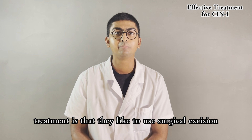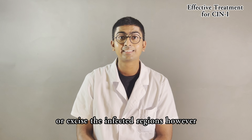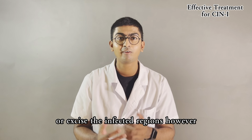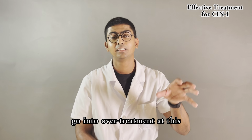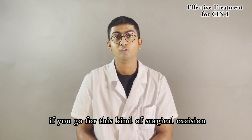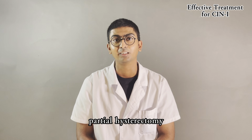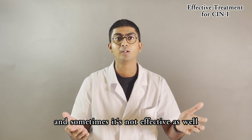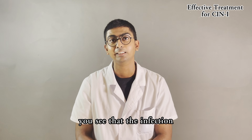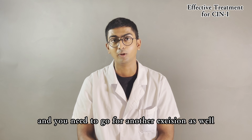So conventional treatment is surgical excision, where they just remove or excise the infected regions. However, it's very easy to go into overtreatment at this area if you go for this kind of surgical excision, where they will do scraping, conization, and sometimes even recommend partial hysterectomy, which is rather invasive and destructive. And sometimes it's not effective as well, because after the treatment, the infection tends to come back within a few months again, and you need to go for another excision as well.